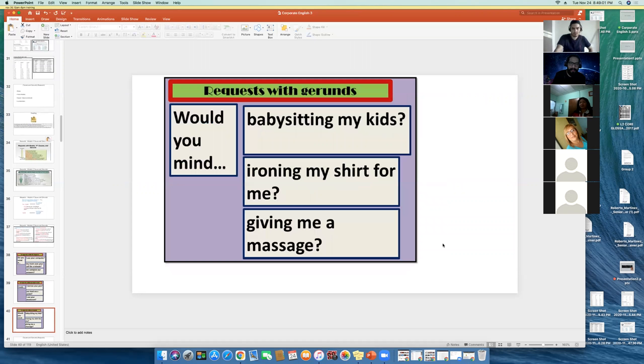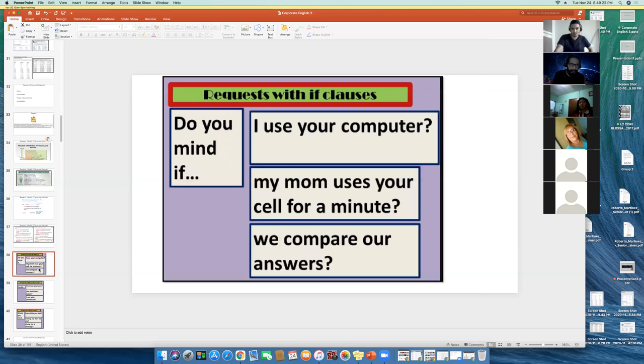And then we finish it off with the gerunds. Would you mind babysitting my kids? Would you mind ironing my shirt for me? Would you mind giving me a massage? These are the gerunds. So we have the three different types that we can use.